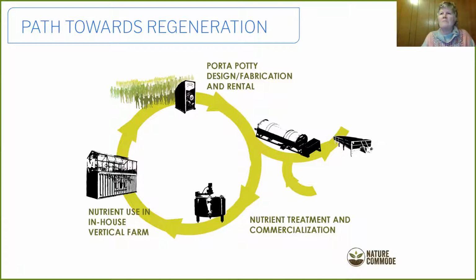So all that I captured would be treated, the solids turned into a compost that would be used as a soil amendment. The urine would be treated as a fertilizer, and that could be used in an in-house vertical farm operation that could grow produce. The fruits and vegetables could be made available back to the vendors at the event and then be consumed by the attendees. And basically those nutrients are cycled around and around.